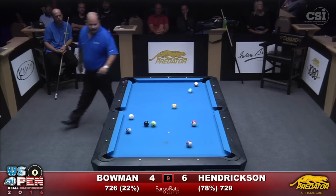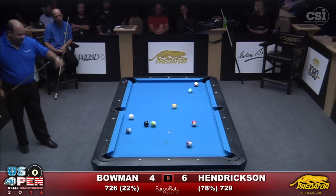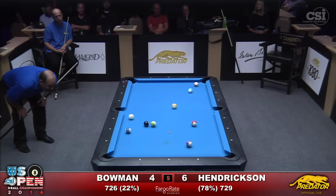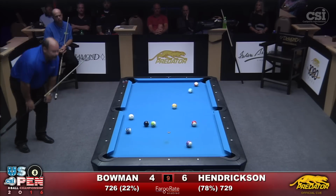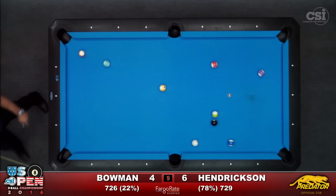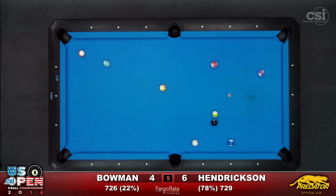Is he going to try and cut this ball in? He's going to try something. Where is he calling it? I don't know where he's calling this ball. He hasn't yet, I don't think. He pointed at the side pocket, which makes no sense. I don't think he can cut that ball backwards into that corner. I don't think there's much he can do. He could try to possibly kiss it off the 14 to the end rail here on the bottom and call it in the upper right-hand corner.